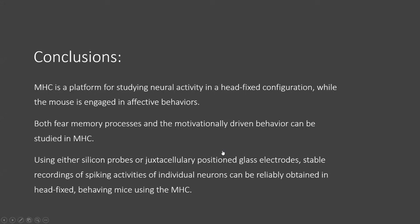Now, let me conclude. The mobile home cage is a platform for studying neuronal activity in a head-fixed configuration, but the mouse is engaged in affective behaviors. Both fear memory processes and motivationally driven behavior can be studied in the mobile home cage. And using either silicon probes or juxtacellularly positioned glass electrodes, stable recordings of spiking activity of individual neurons can be reliably obtained in head-fixed behaving mice using the mobile home cage.